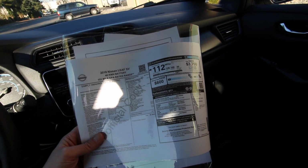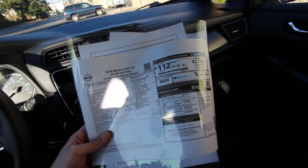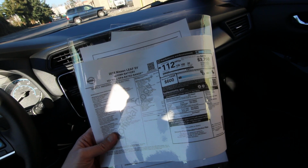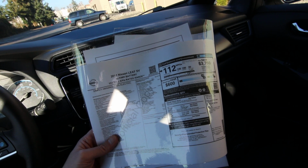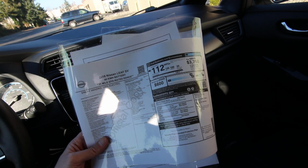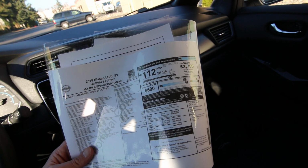It has the SV all-weather package, giving you front heated seats, heated steering wheel, heated outside mirrors, rear heater ducts, and a hybrid heater. Then it has the SV technology package, which gives you an 8-way power driver's seat, auto dimming inside mirror, universal garage door opener, LED headlights, LED signature daytime running lights, portable charge cable, 120 volt or 240 volts.